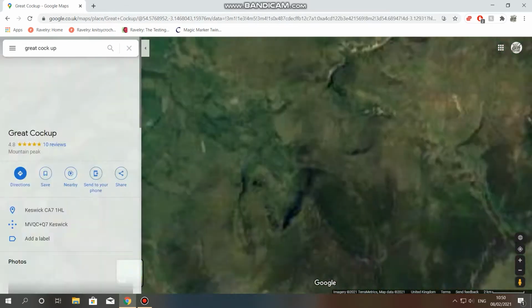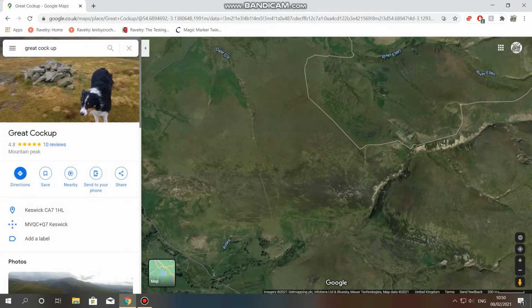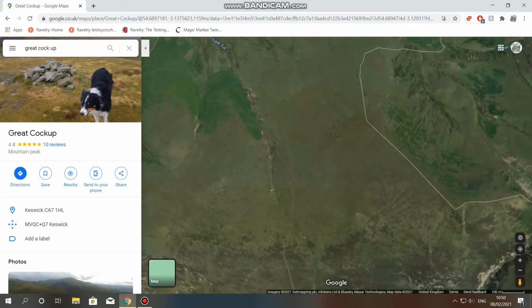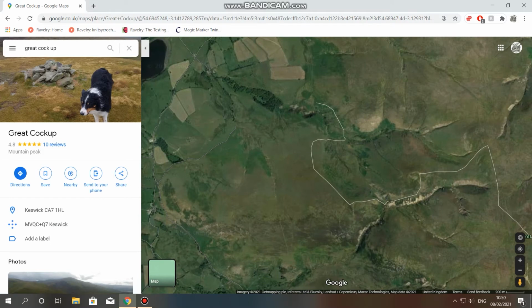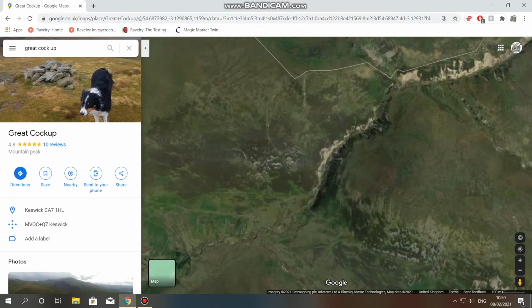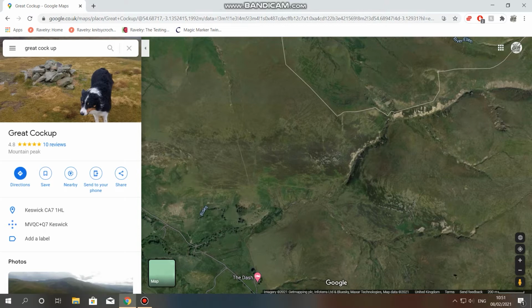These are the little rude names. Near Keswick. Now people think that's Keswick, it's not, it's Keswick. Yeah, Great Cock Up. Naughty. I can hear you all giggling from here.